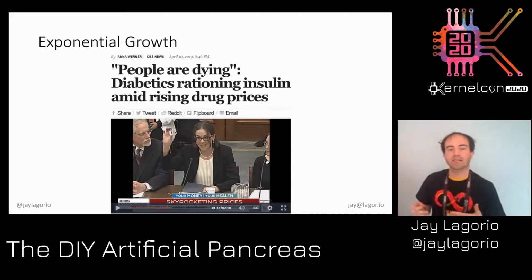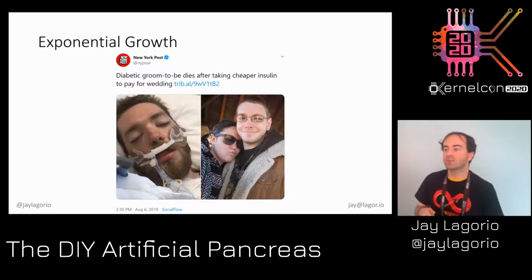GoFundMe for insulin is like a war zone. Last June, 3 people in California under the age of 25 died because of rationing. This guy switched to a cheaper insulin to save for his wedding, and it killed him. Switching, for all intents and purposes, to dog insulin, which is that $25 Walmart insulin that people point to when they say, oh, insulin is available for cheap.